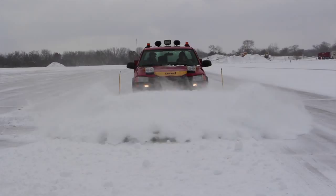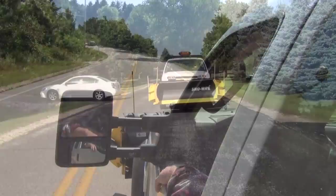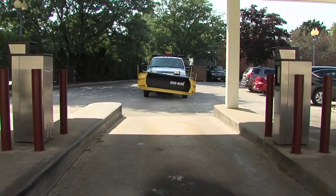The true snow plow man surveys his routes. He recognizes difficulties like fitting and clearing snow through tight spaces. How am I going to fit through those pillars?